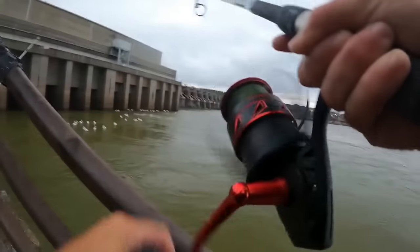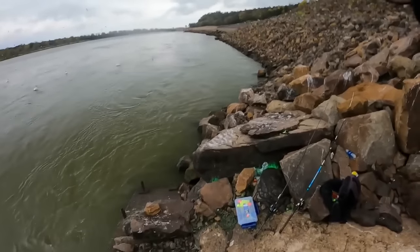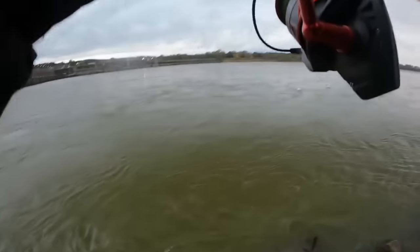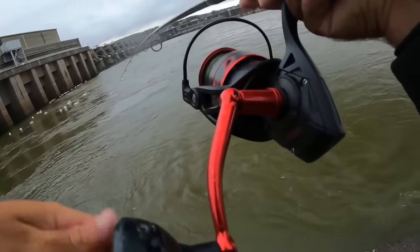That's a fish. Oh, that feels big. Oh gosh, that does not feel small. What is this? I'm gonna come down here. That does not feel very small, guys. What is this? It actually feels large. Getting some drag. Oh, this is big.